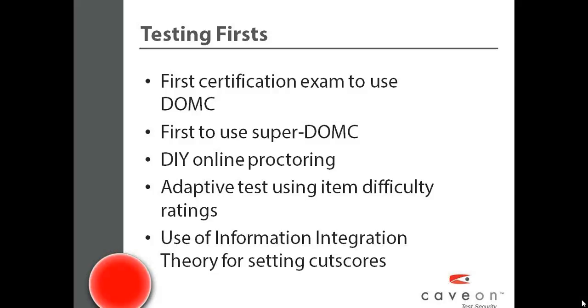It was the first use of an adaptive test that uses item difficulty ratings, and the first use of a cognitive science model called information integration theory to set the cut scores. I could make up another list of things that we're doing for the first time.